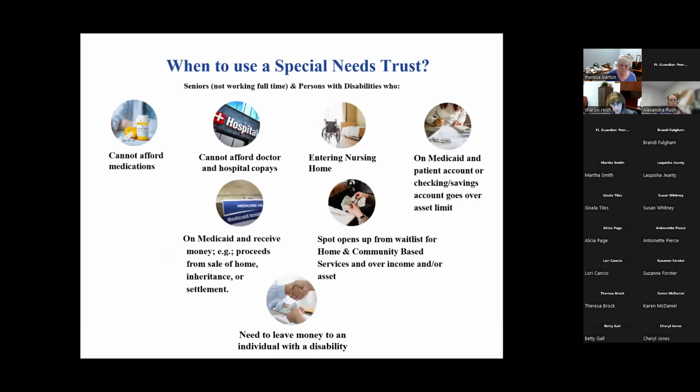In summary, what do you need to really think about? When might your client really need to use a special needs trust? So again, we're talking about seniors not working full-time and persons with disabilities who can either not afford their medications or are spending a lot, or can't afford their doctors and their hospital copays.